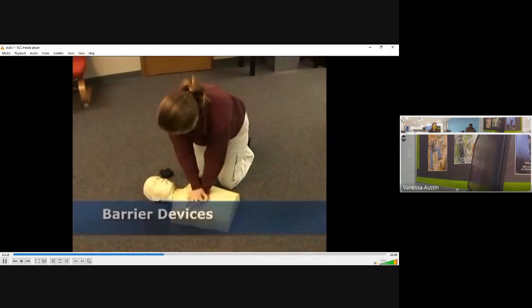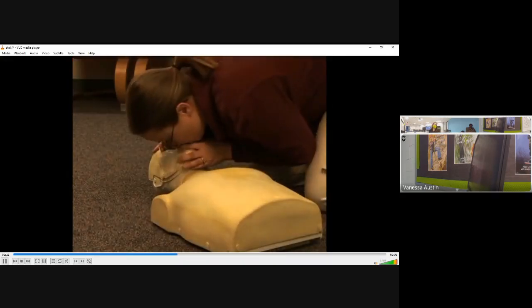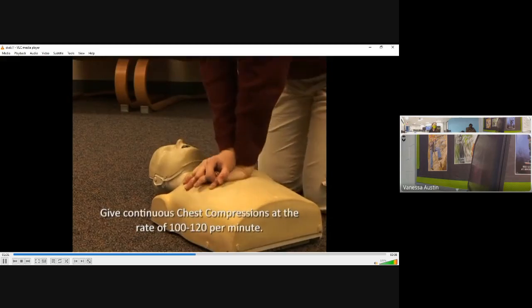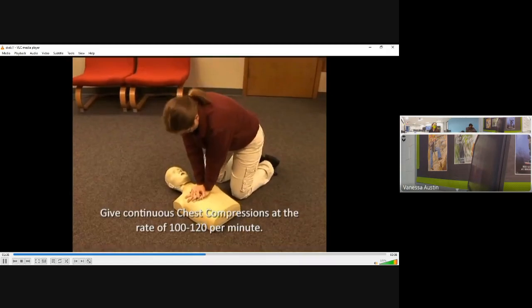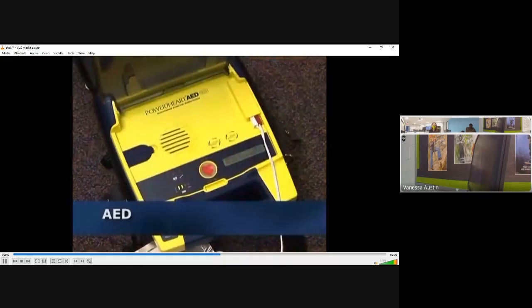Repeat cycles of 30 chest compressions and 2 rescue breaths until an automated defibrillator is available, until the victim is revived, until you are relieved by someone else capable of performing CPR, or until you are too exhausted to continue. Whenever an automated defibrillator, commonly called an AED, is available, stop CPR and use the device. Apply the AED pads to the victim and follow the prompts of the device. AED use is explained in a later section of the program.